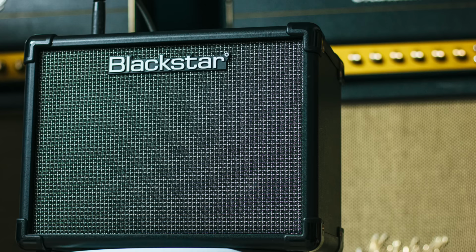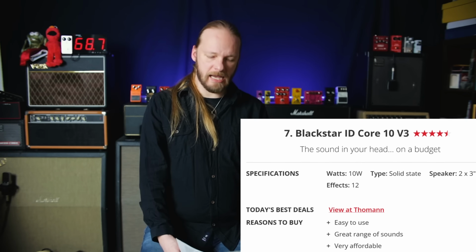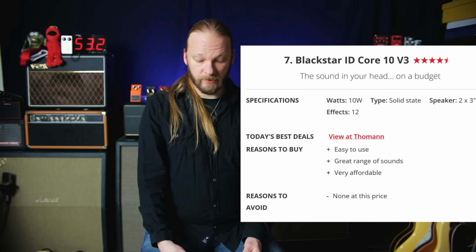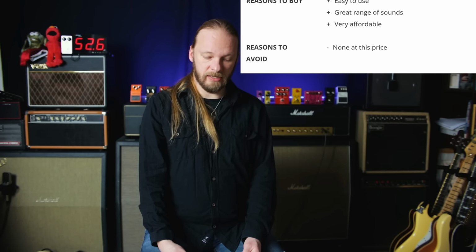The Blackstar ID Core 10 version 3. The sound in your head on a budget. Reasons to buy: easy to use. Great range of sounds, very affordable. Reasons to avoid: none at this price. The price is 115 euros, so it is very cheap.